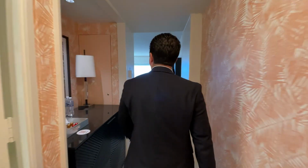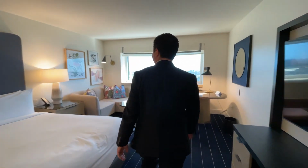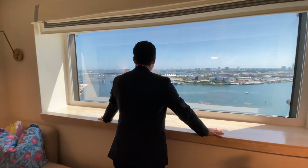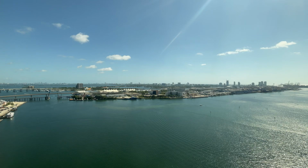The InterContinental Hotel in Miami has recently undergone a $40 million renovation. This update isn't just about luxury interiors. It captures the energy of downtown Miami while offering serene views of Biscayne Bay.